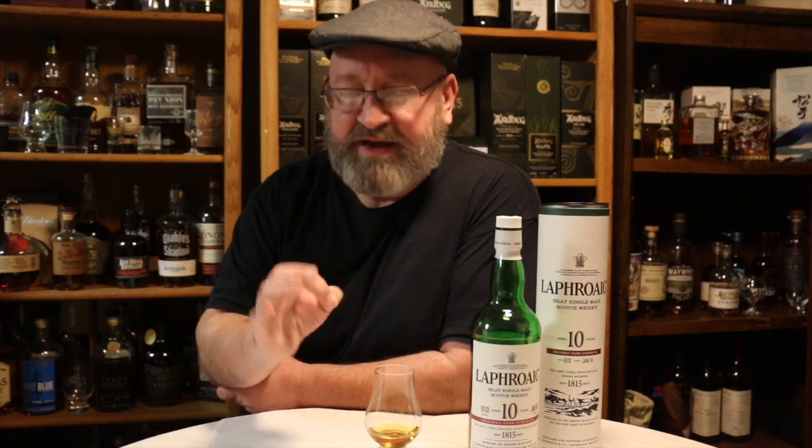Now, I actually seriously doubt that any peat from the water is making it through fermentation and then distillation and then into this glass. There's so much peat character in this. Even if there was some minuscule amount that somehow was making it through all that, the peat character from this whiskey comes from the peat used in peating the barley. Laphroaig's a little bit different in terms of their peat than other distilleries.